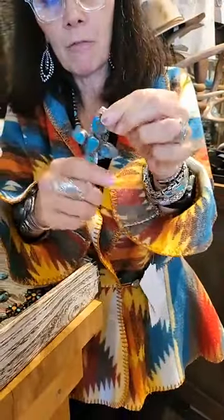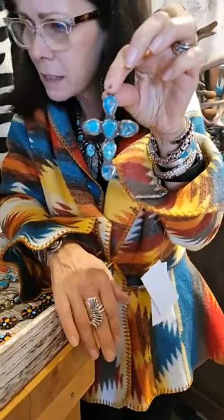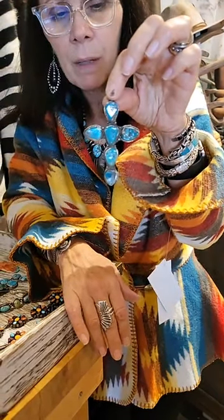Okay. And this is a fun individual cross piece. You've got about a 5, maybe a 6 millimeter leeway on the bale size of that. Current bid is $60. Buy now on it is $150. Great colored turquoise, and that's all bezel set. Beautiful in silver.